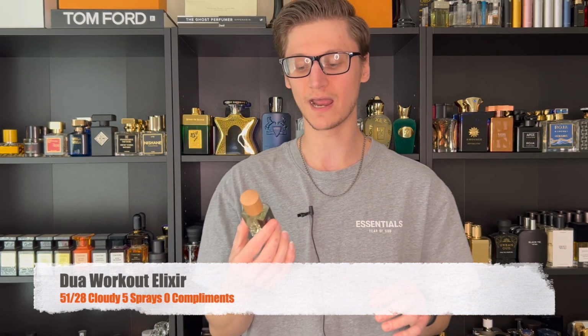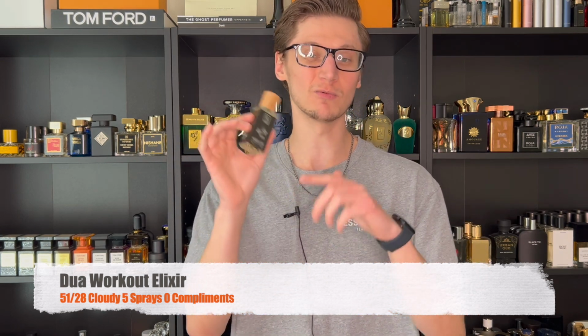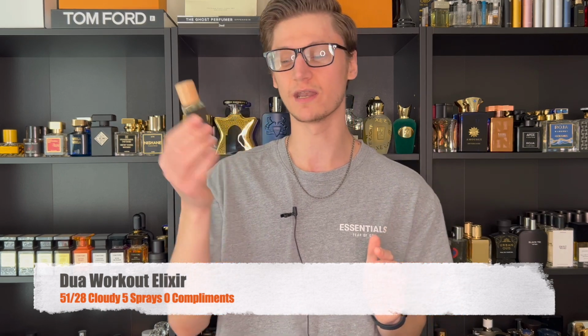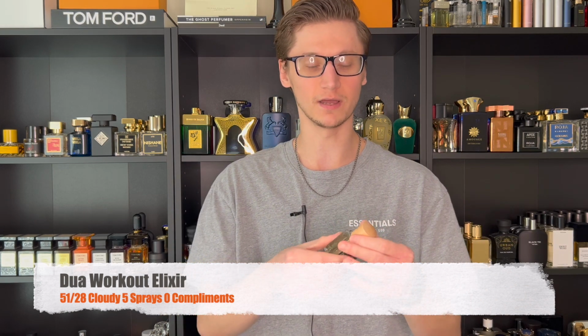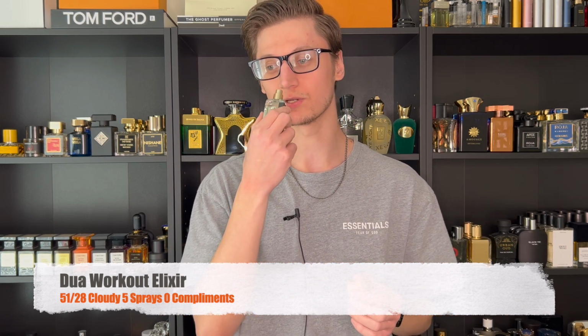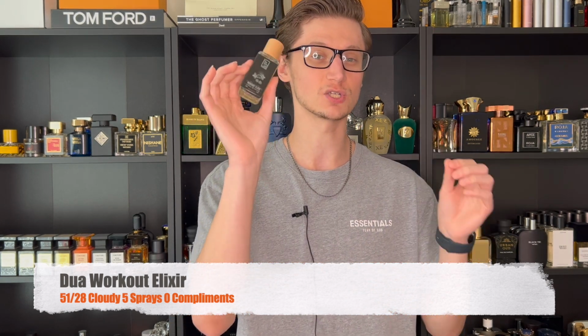I've never smelled anything quite like Workout Elixir, and the performance, like you get with most Duas, is very solid, especially for being a freshie. Now, on that day to work, I also did 5 sprays, got no compliments, but I actually really enjoyed the wearing experience with Workout Elixir. And I would highly recommend checking this fragrance out if you're looking for a fresh gym fragrance.